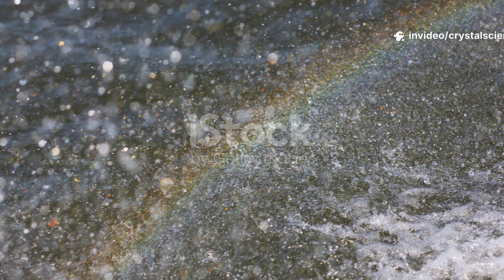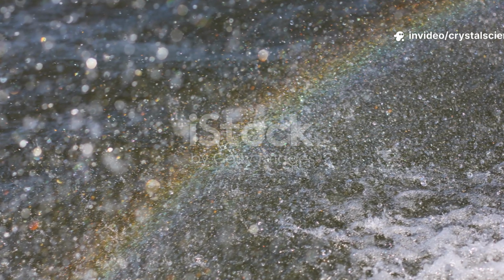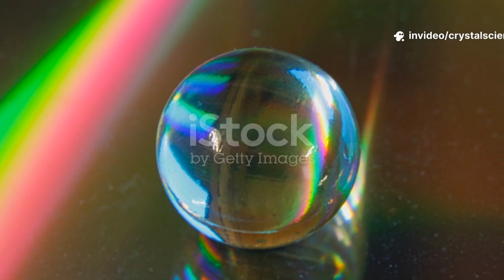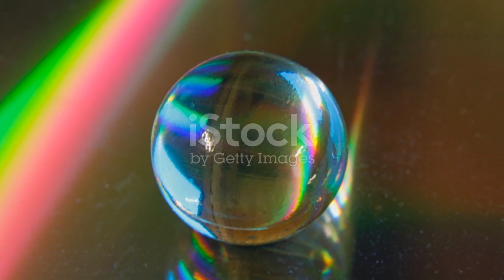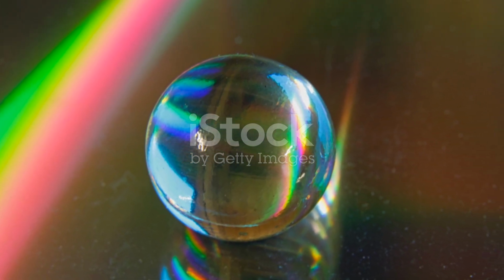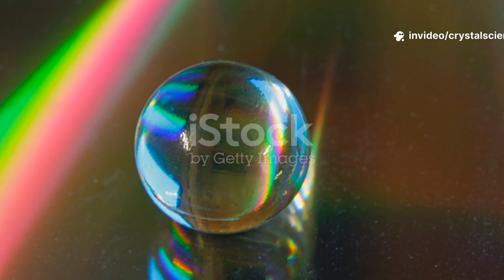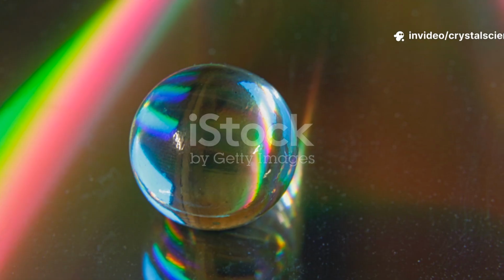If you've seen a rainbow in the sky, you've already seen prisms in action. Raindrops in the atmosphere act like tiny prisms. Sunlight enters the droplets, bends, and splits into 7 colors, creating a natural rainbow. Isn't it amazing that the same principle behind a simple prism explains one of the most beautiful sights in nature?